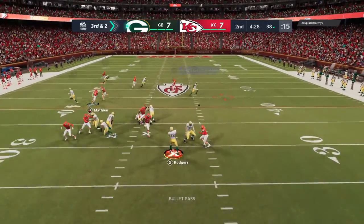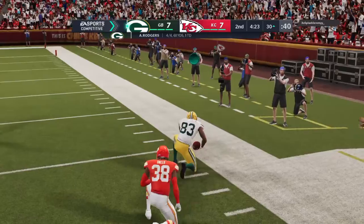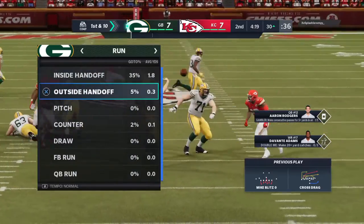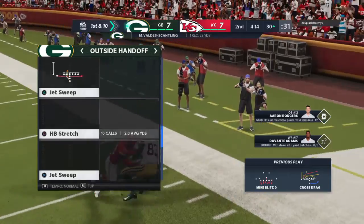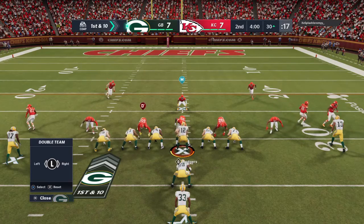From the gun, it's Rodgers. He's got his man, Valdez-Scantling. And he is brought down, but not before reaching the 30. Rodgers pass. A gain of 32 that time. The timing was absolutely true as he caught it working across the field. Plenty of space for him to roam, but notice how he keeps his head on a swivel, looking for defenders who may crop up out of nowhere.